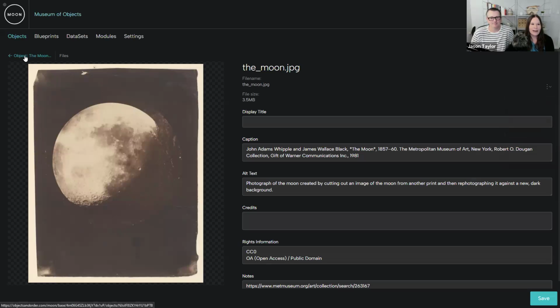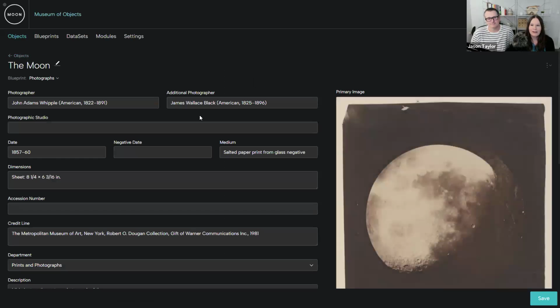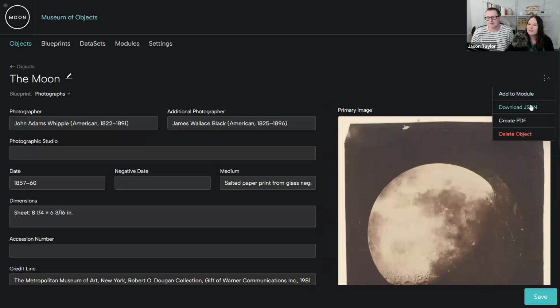All right, going to go back to our object. And then I will just show you one more thing on this page. So we're going to go over here to our actions menu. Just move our window. All right, so you can see that you can add it to a module, and we'll look at that in a second. You can download the object, you can download the JSON data for the object. You can create a PDF, and you can also delete an object.